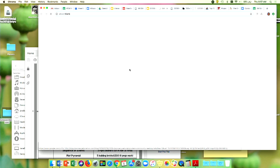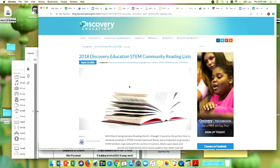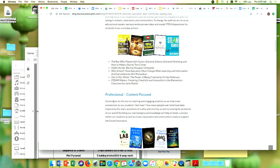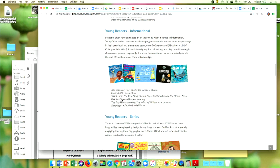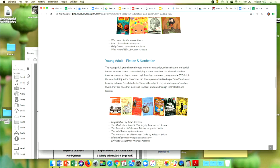Discovery Education has a book list. Professional STEM, General STEM Thinking. This one's set up really nicely because it has the theme of each of these books. So this one's content focused. Some of these are professional books. Some of them are kids' books. Here's the young readers, informational ones, young readers series, young adult fiction and nonfiction.